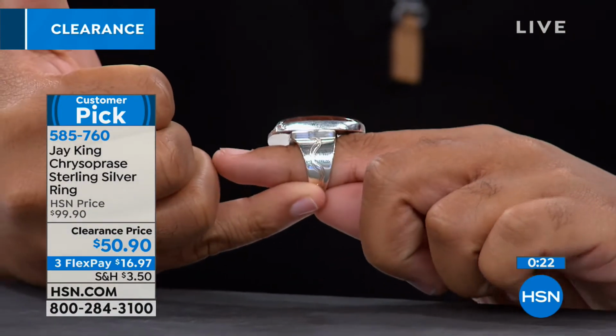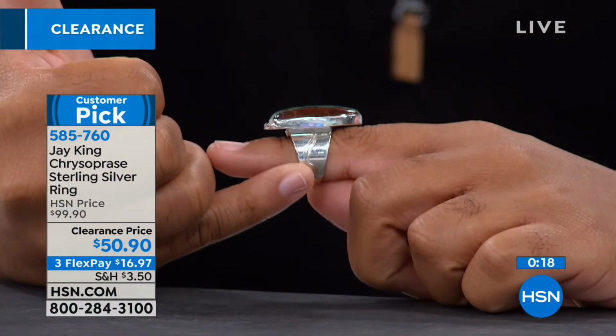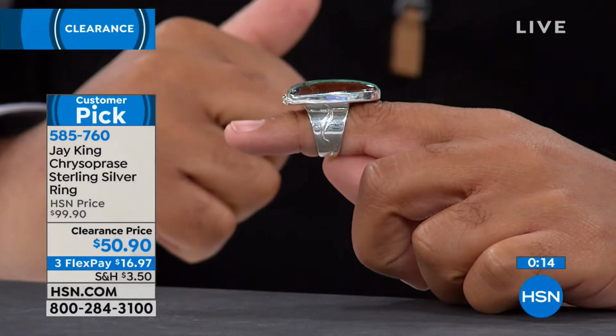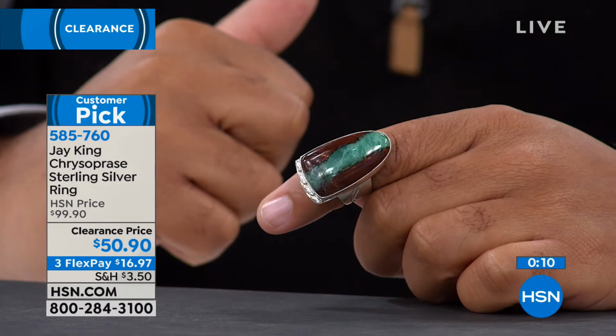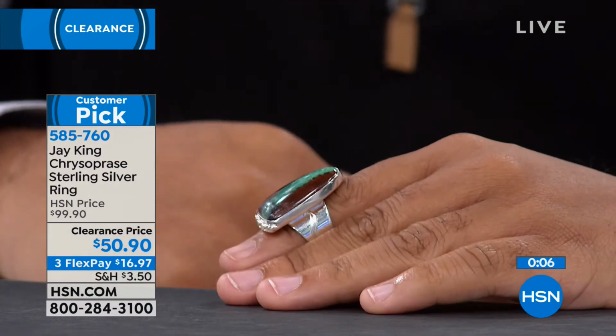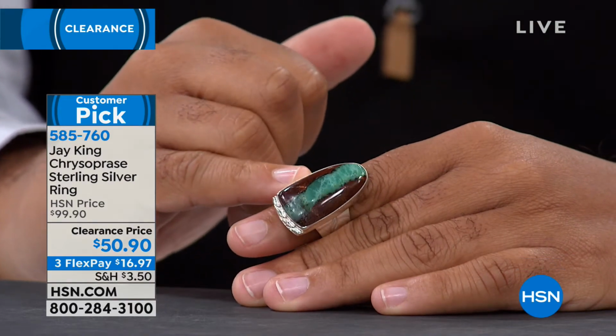Quickly showing you the shank here, cigar style band, so lots of precious metal there on the shoulders, and then a nice little swirl design, an added touch there on the side for you. That's right. He never overdoes it. It's never too much. It's really just about that stone and the beauty of the stone, almost like the stone speaks to Jay, and that's where the design comes from.